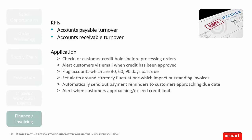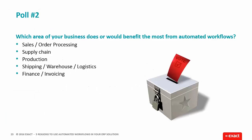Nick didn't send out these webinar reminders manually, right? That was done automatically by the webinar system. And of course, that helps drive webinar attendance. So it's just little things like that that take things off of your manual plate and put them into your automated plate. So we're going to go to another poll here, and then it's going to be Dave's turn to actually show you in the system how to do some of the stuff that we've been talking about.